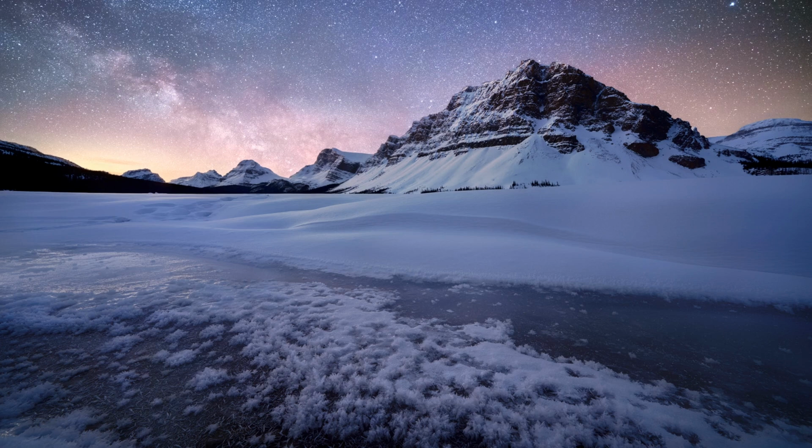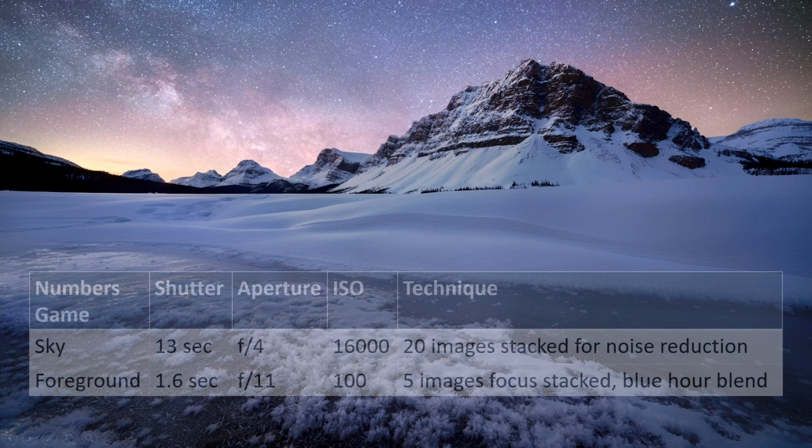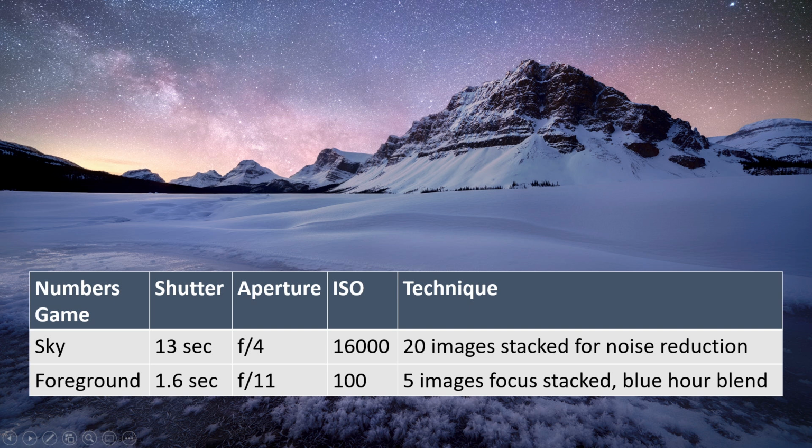So I knew that I wanted to photograph the stars, and I was working with the 12-24 G series lens, which is an f4, which means it doesn't have as much light gathering ability as, say, a 2.8. So I had to really work with that lens, and to get around the limitations with aperture, I shot at a really high ISO. I shot at 16,000, and then I took 20 of those shots and stacked them for noise reduction, and then I blended those with 5 focus stacked images from blue hour. So I'm going to explain all of that.